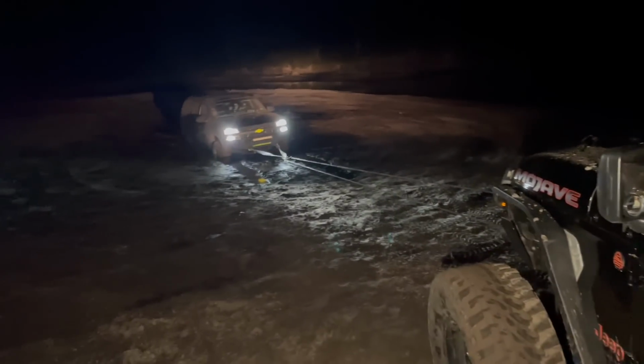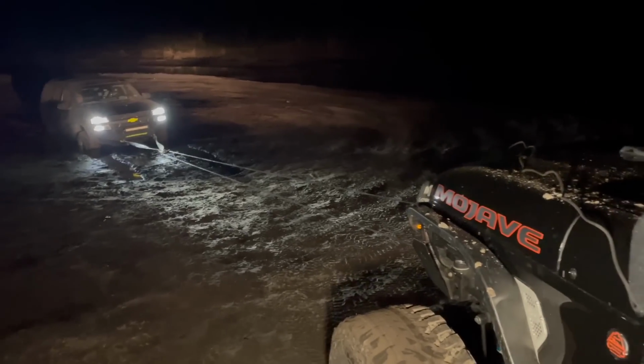But let's make our first pull. Let's get this man out of here. It is cold out here. It's like 45 degrees for Florida, which is freezing, and midnight right now, Friday night. But we're about to make our first pull. Let's get it done.